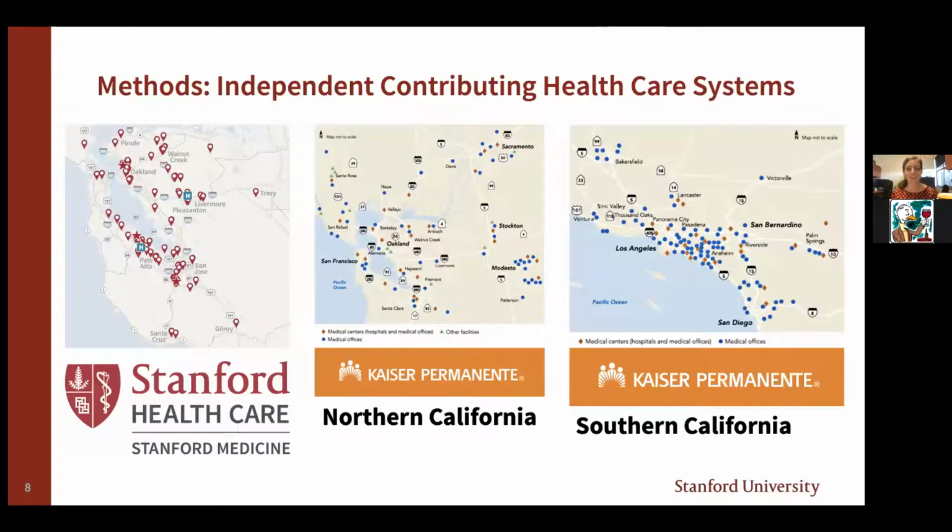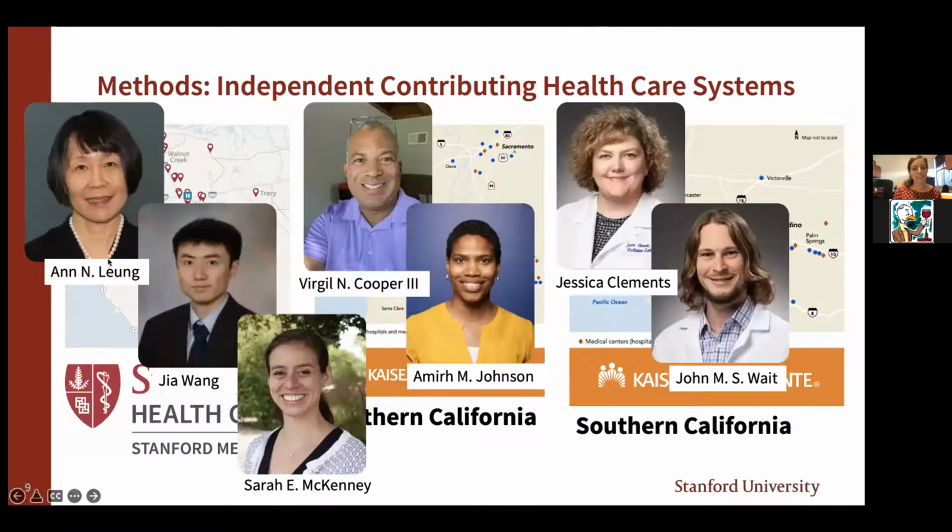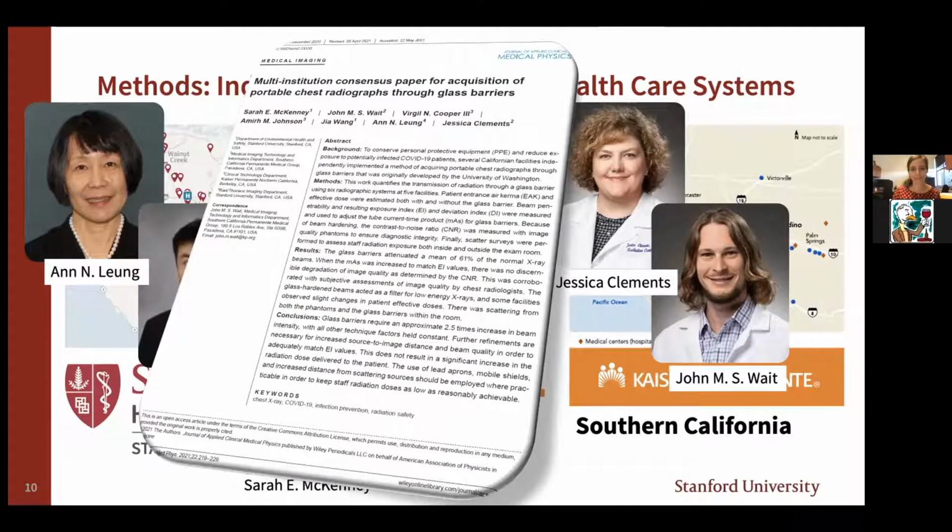At California, we wanted to implement this protocol, and we got to talking to our colleagues both at Kaiser Northern California and Southern California, and realized we had a lot of the same questions. So here are just some photos of the co-authors, and we had questions about, imaging through glass barriers is great, but what about patient safety? What about staff safety? And what sort of techniques should we be using? The result of those questions and discussions is this consensus paper.